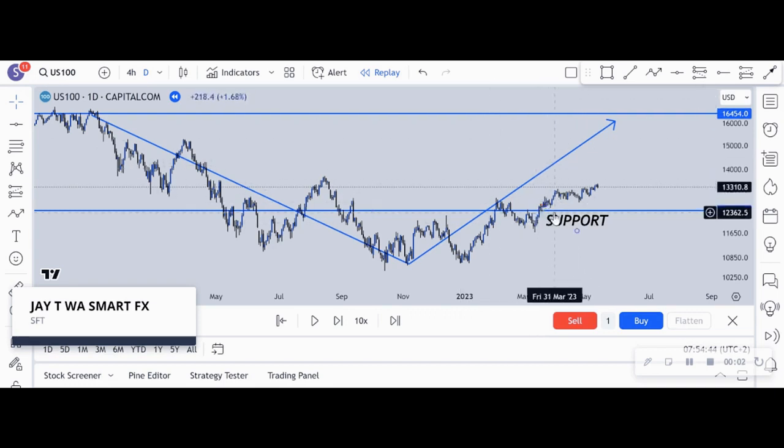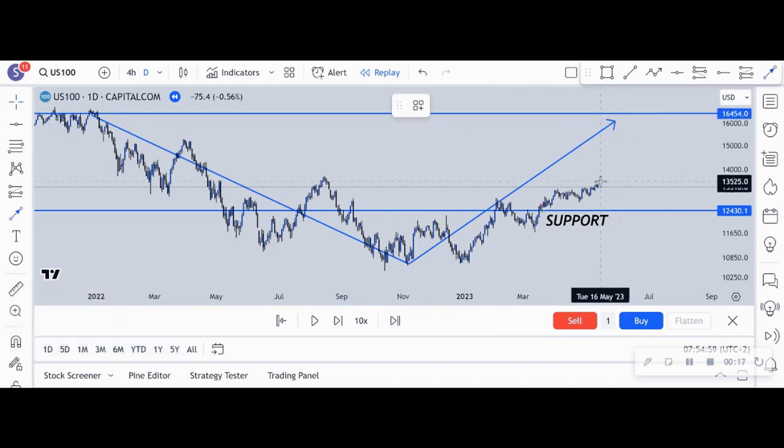And my take profit is on the highest high. It's on where the market turned from the 2022 movement. It's on this area where the market turned. So I'm still expecting a big push to the upside.